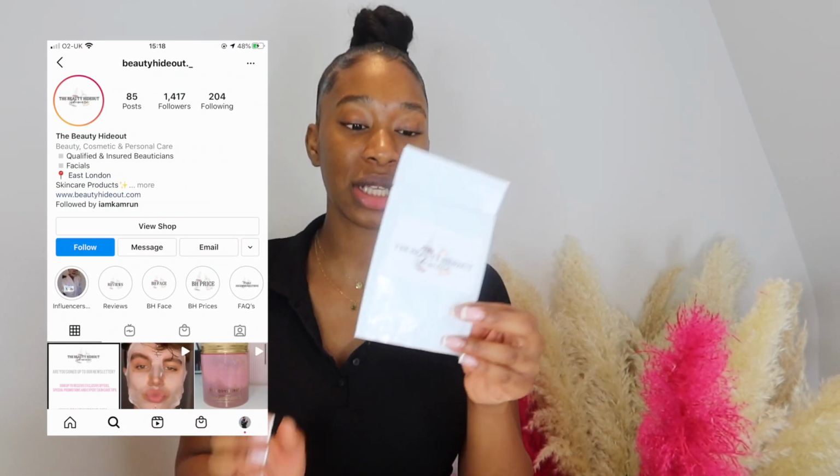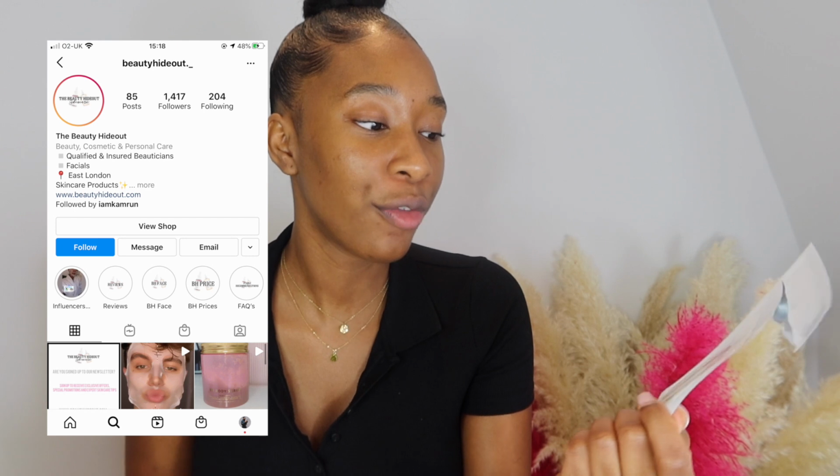The second thing I want to mention is, guys, you see my skin? You see how my skin is glowing? You see how your girl just looks a bit healthy? So I was gifted this sheet mask, and it's called the BH Glow Mask from a company called The Beauty Hideout. And the ingredients are aloe vera, grapeseed oil, olive oil, rose water, and peppermint oil. And it's an all natural face mask.